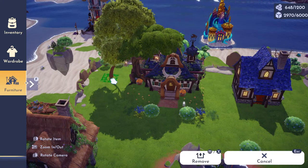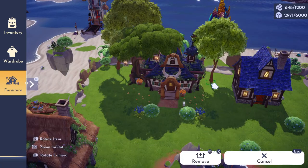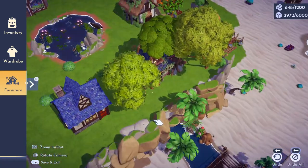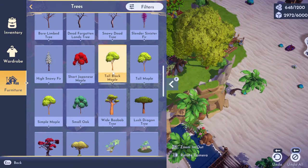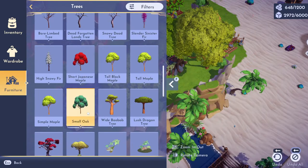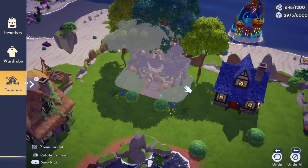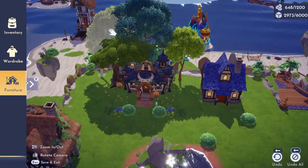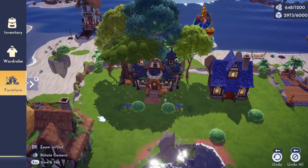I definitely want some trees back in the side. So there's the simple maple. Should I put a tree back behind there? What could I put back there? Oh, I might just stick with the maples and the oak trees because those are really pretty trees. Maybe I need a different color back here. Ooh, yeah. Oh, cool. I actually kind of like that. So if I'm going to stick with these trees, then that's all I'm going to use throughout the whole meadow. That way it keeps everything cohesive.